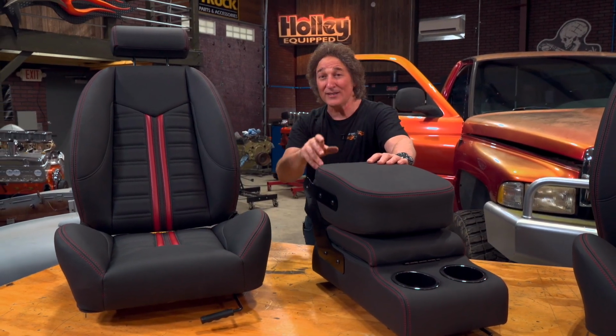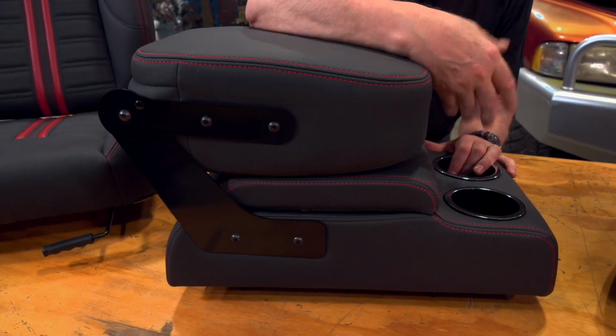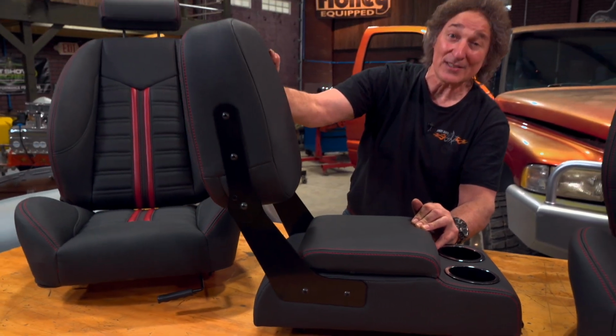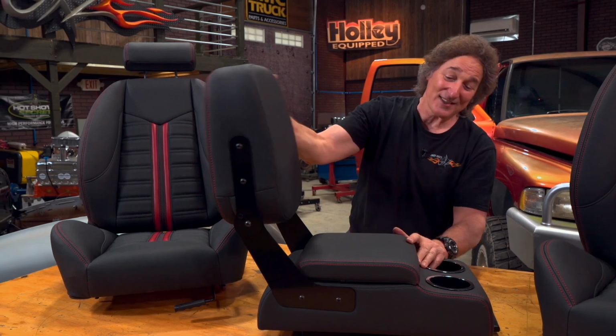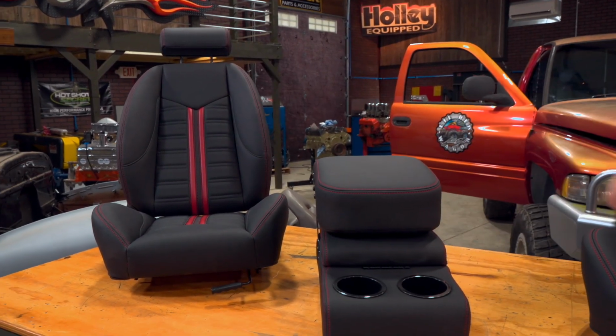Now, to go between the seats, we've got this cool little console. Obviously, it's great for an armrest or your cups, but it also doubles as a buddy seat, and it gives you a place to store some stuff. So this is going to make us want to drive that red wagon even more.